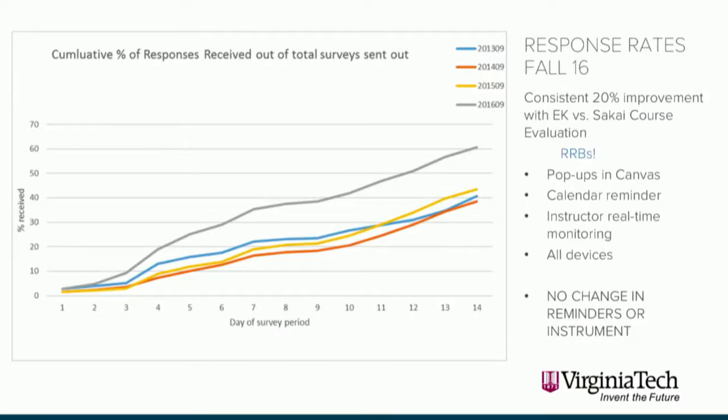So you may think, well, maybe it's a new system. Did you change things around? It's really apples to apples. We did not change our reminder frequency to our email communications. We did not touch our instrument. It's the same survey questions. So I feel very good with the apples to apples comparison.